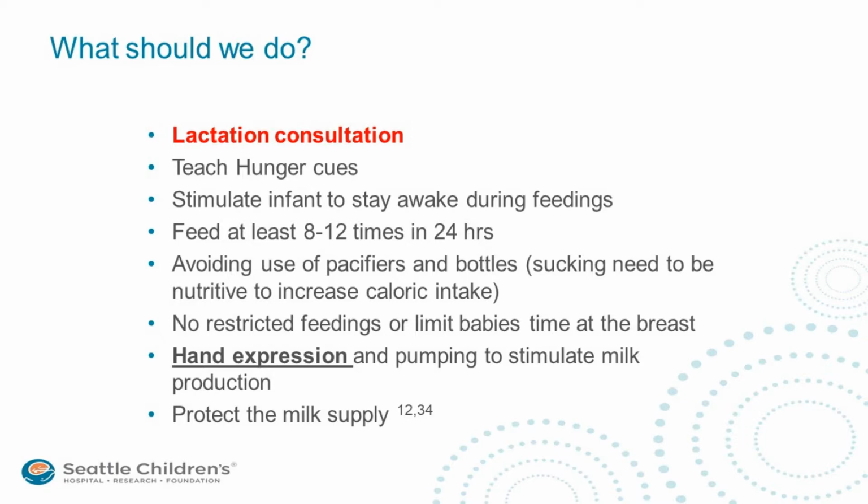What's the problem with pacifier? Pacifier replaces time the baby spends on the breast. When you suck on the pacifier, you lose a lot of calories to suck. You don't get anything from that hard work, right? When baby stays on the breast, baby at least gets some benefit from sucking on the breast, right? Gets those calories.